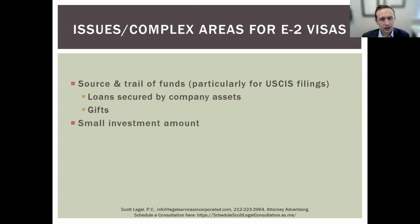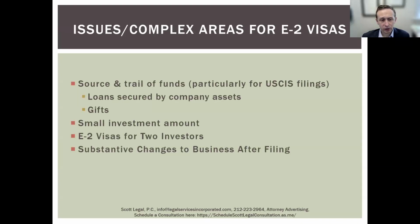Let's talk about some issues and complex areas for E-2 visas. Source and trail of funds. I mentioned before that one of the big hurdles, if you're in the US and applying through USCIS, is proving where your funds came from. USCIS will really do an accounting of exactly where every single dollar came from that you're putting into the business. And you do have to show where you got it from, whether that's sale of an apartment, as Jiyae talked about, could be income from work, it could be a loan, it could be a gift.